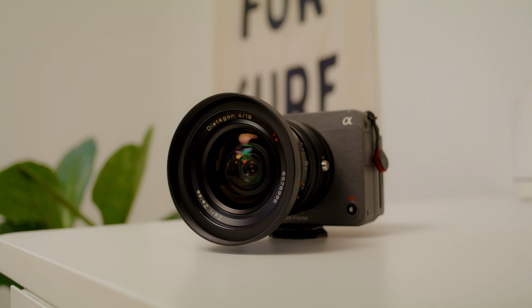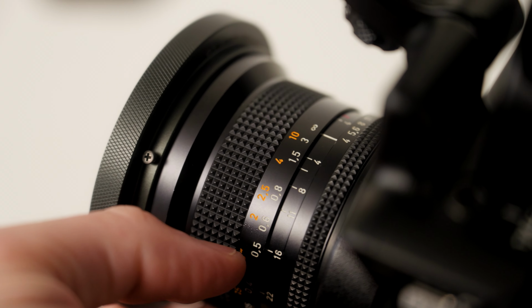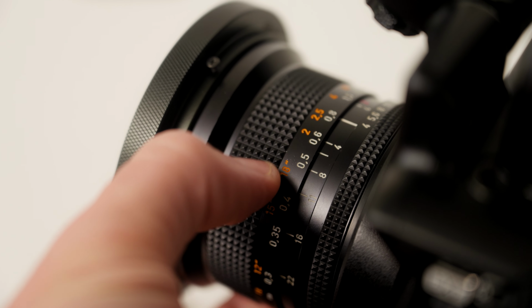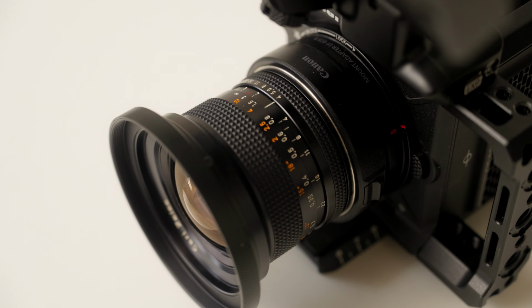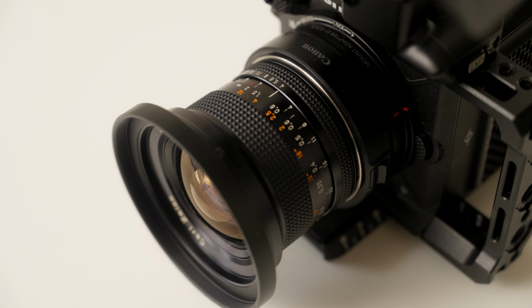Of course, the lens feels great in hand. The focus throw is amazing, just like the rest of the Contax Zeiss lenses. It's perfectly dampened, it's smooth, and it has a nice long range where it's really easy to pull focus as a solo operator.